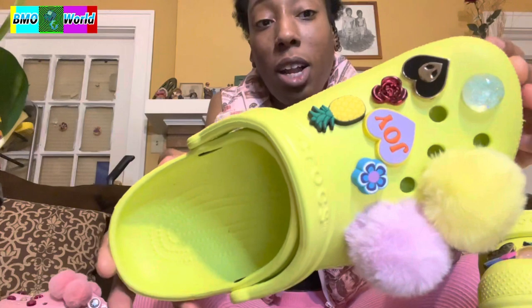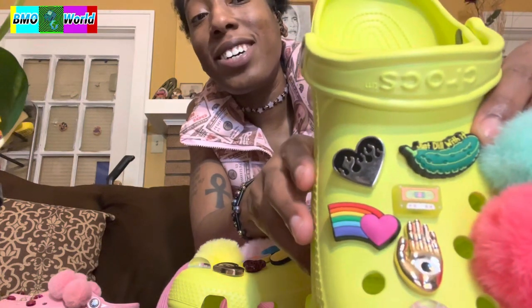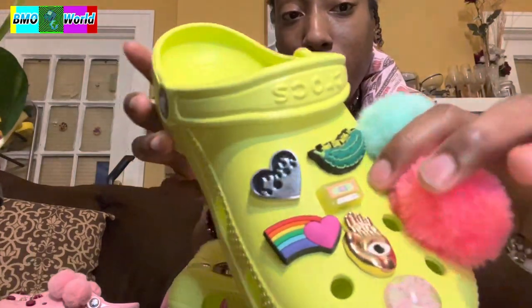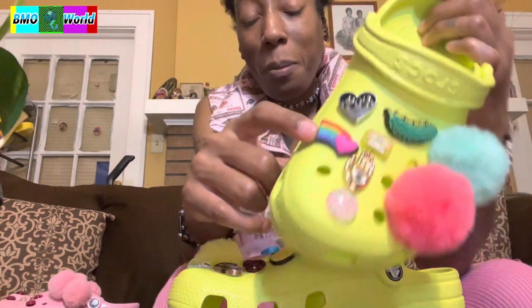So here's this clog, and then here's this one, and this dill pick was so cute. It says just deal with it, Pookie. This cassette tape is so amazing. This rainbow heart, let's hop into the significance of that.